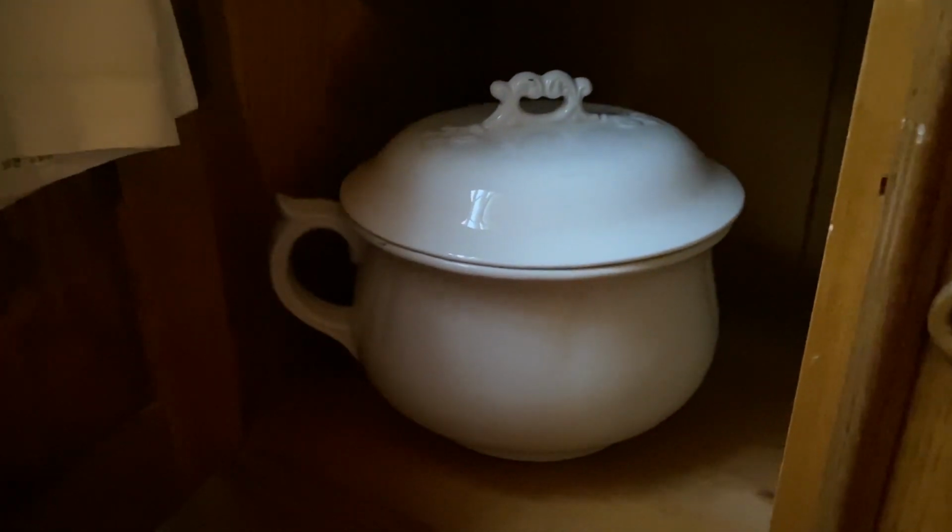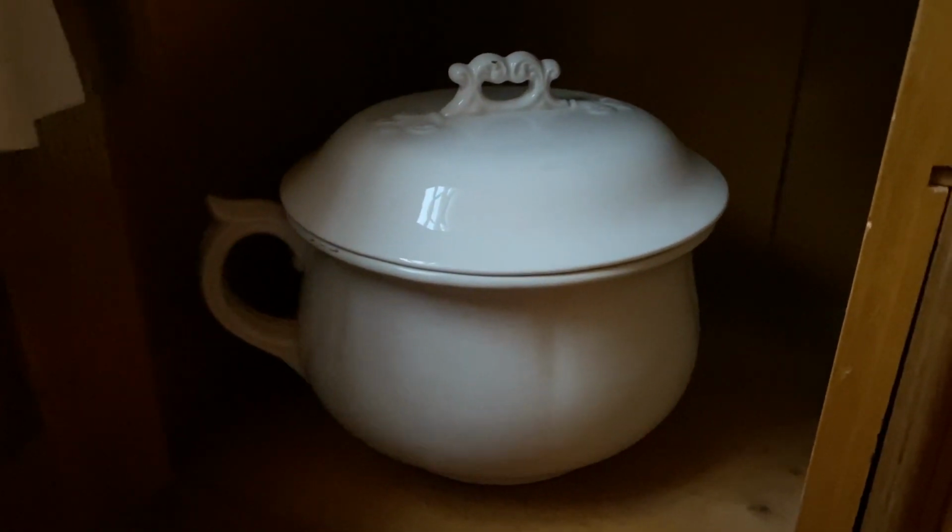Now your chamber pot is a pot with a lid on it. You pull it out, go to the bathroom, put the lid on it, and put it back. That has to be emptied in the morning. Well, that's another one of your chores. You're going to get everyone's chamber pots, not just yours, and you're going to take them outside of the house, wash them out, and put them back.